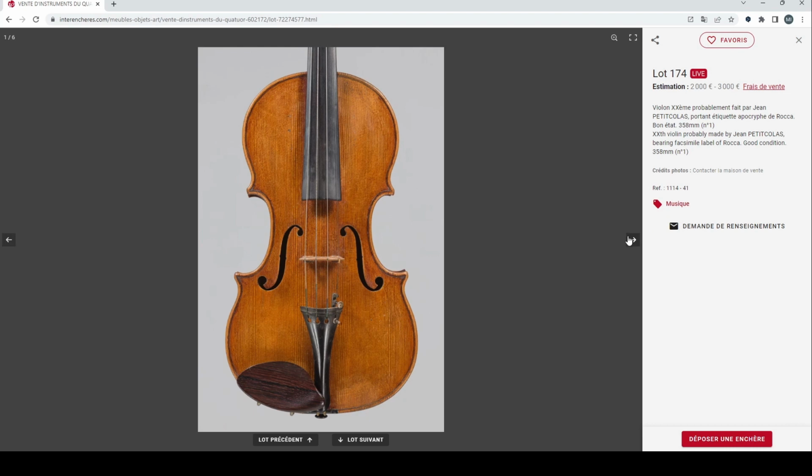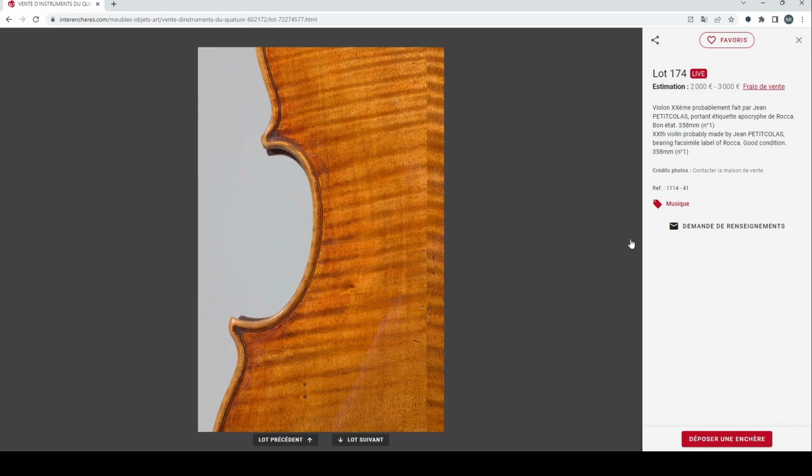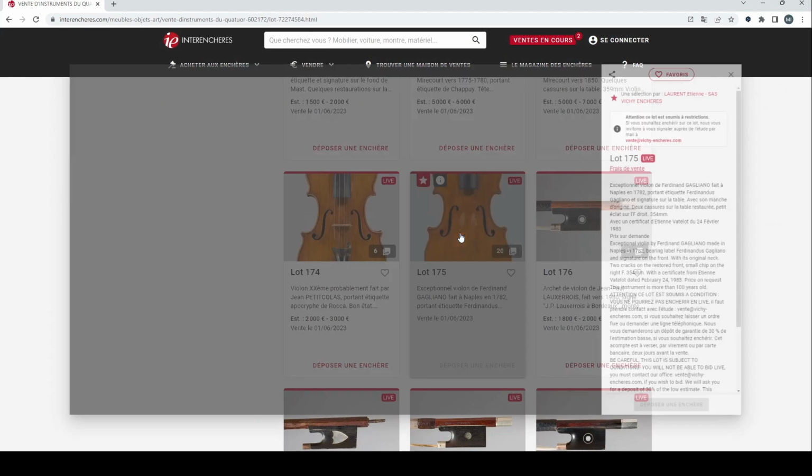Let's have a look at this violin by Jean Petitcolas. Quite nice back on that. 2 to 3. Let's see what's going on here.